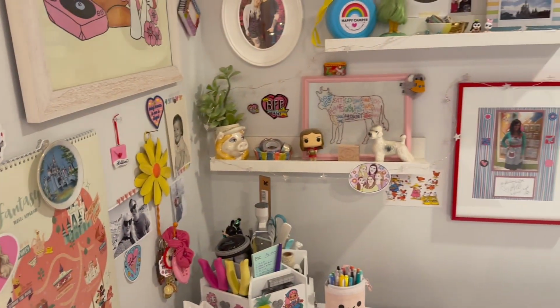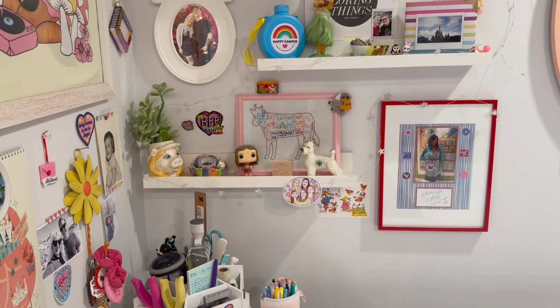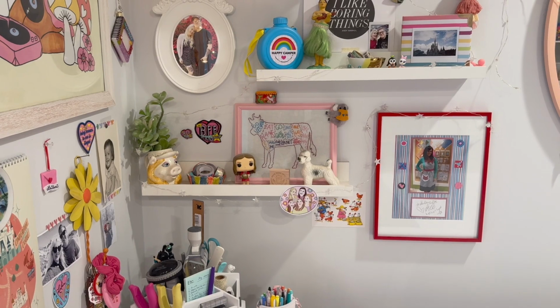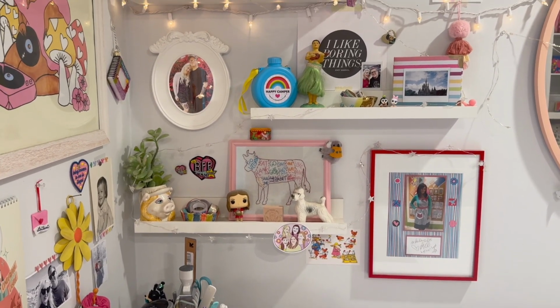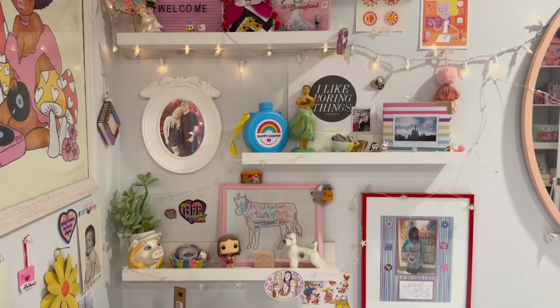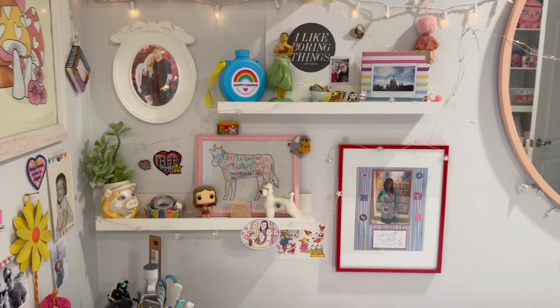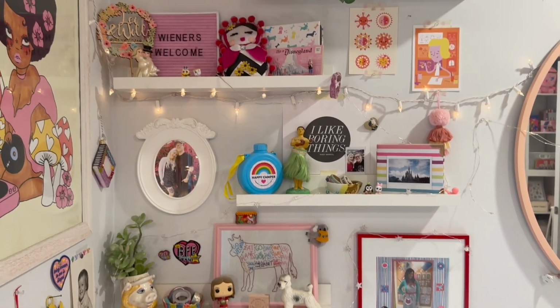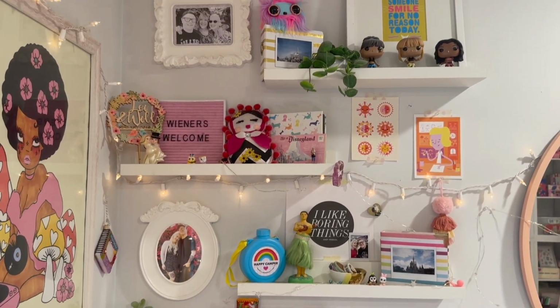Then over here, I do just have some other cute little things, a few floating shelves with just total random stuff on there. Some BFF stuff, some needlepoint embroidery art that my aunt made me, things from camp. This is another signed thing from Elsie Larson. Y'all can tell I really like her. Just all kinds of little cute things, and it goes up pretty high.